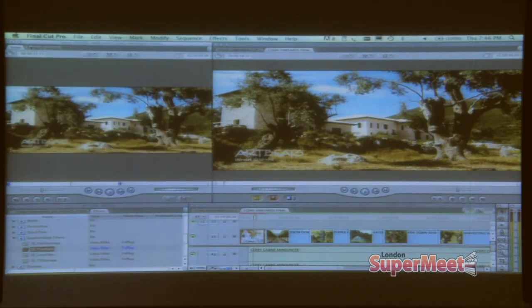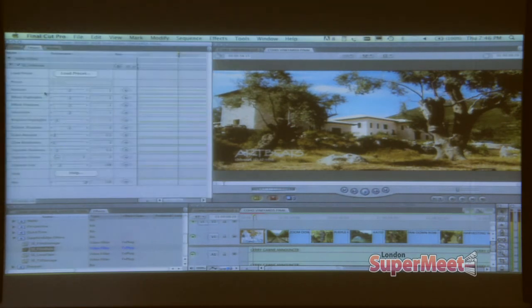So when I go to my video filters controls, you'll see, as I mentioned before, it's a really streamlined interface. There's not an overwhelming amount of parameters that maybe you have to fiddle with to get different looks and can be confusing, but you've got a really straightforward set of easy-to-use parameters.